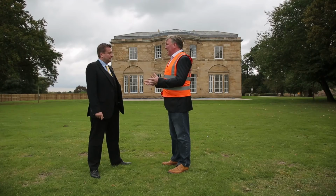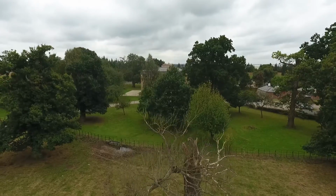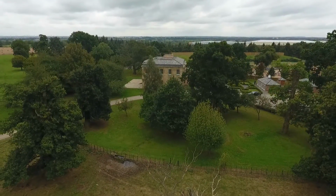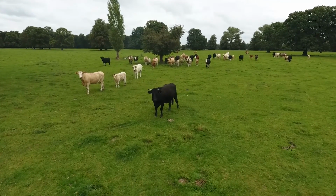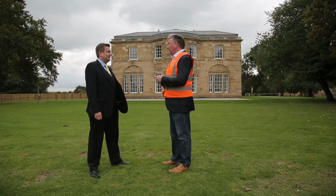And talk to me about the size of the plot. It comes with an enormous amount of land in terms of the size of the house. There's about 65 to 70 acres. It's the original parkland though that was planted back in the early 1800s when the house was built. For a modern family, 65 to 70 acres is actually very manageable because you don't have to do anything. You get all this lovely parkland, but you also get it well managed and looked after for you, and it doesn't cost you a penny.